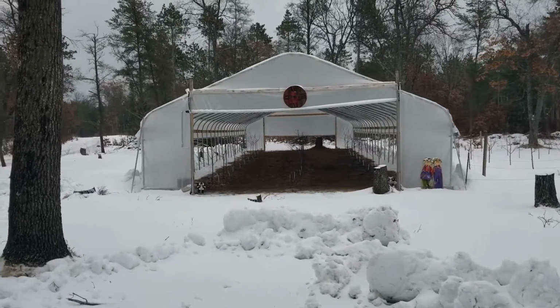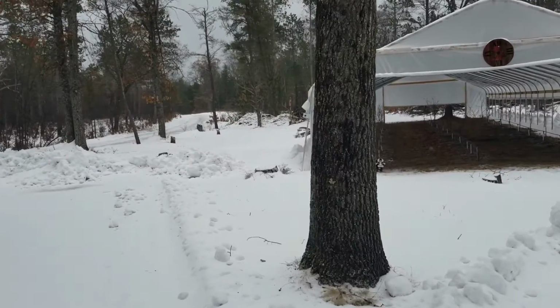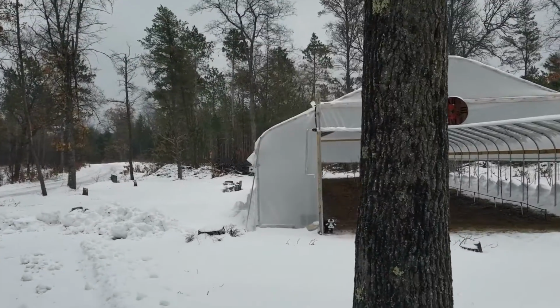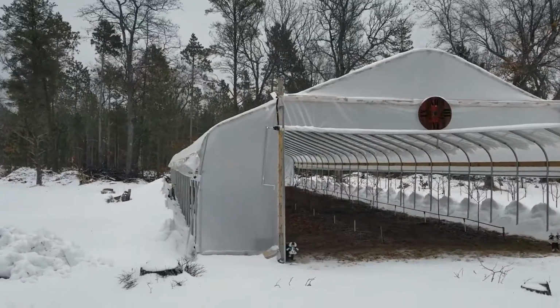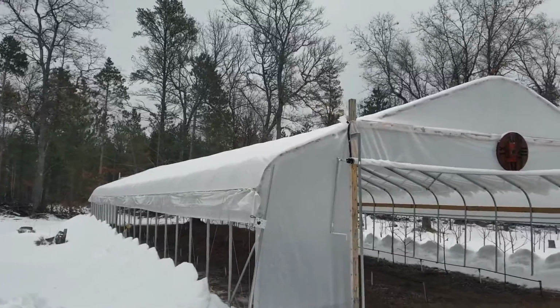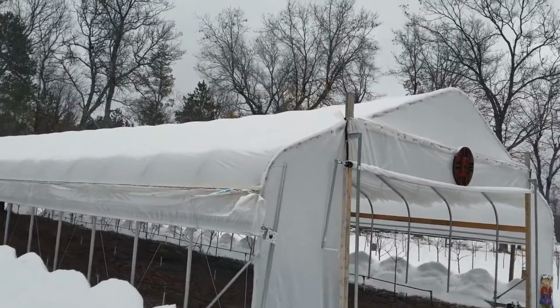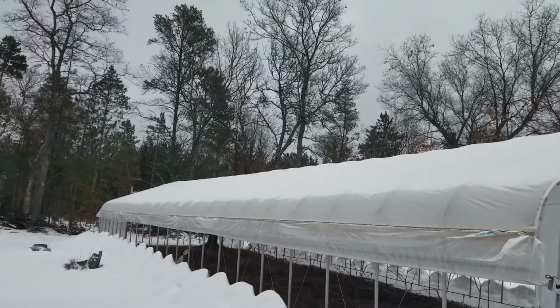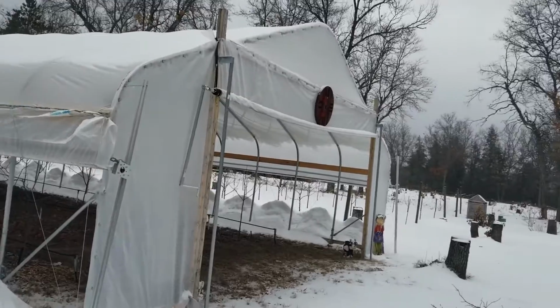So, pretty day, 33 degrees. You can go for a walk and pretty much do anything you want to do out here on a day like today. So, thought I'd give you guys a little heads up here. Like I said, not a lot going on the farm, but I thought I'd show you guys everything. So, a little bit of snow up there, but not a lot. And we're going to walk underneath the tunnel.